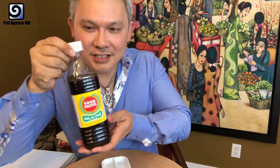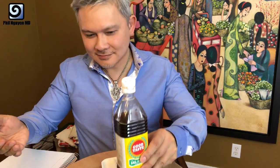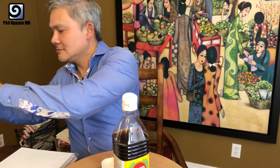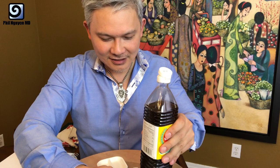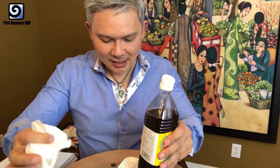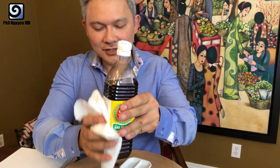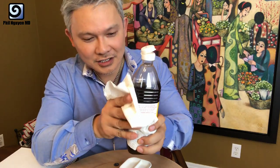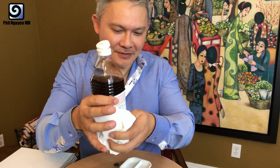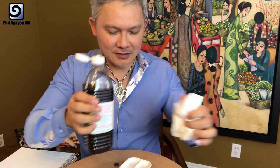Good Taste fish sauce. This is one of the cheaper brands of fish sauce that you will find out there. Spilling everywhere. The cap wasn't very good. So if you've ever had fish sauce on your clothes, oh my God, you will hardly ever get it out. You will stink all day until those clothes are washed. So yeah, be careful if you're using real fish sauce not to get it on your clothes or on the carpet or whatever. So let's try this Good Taste.